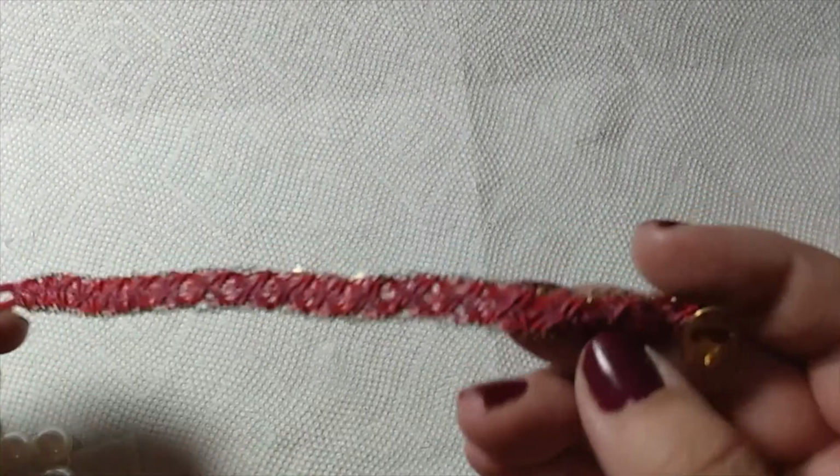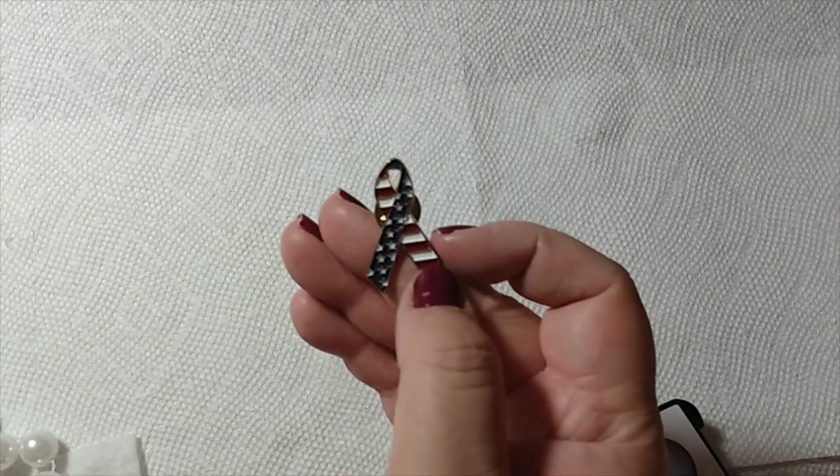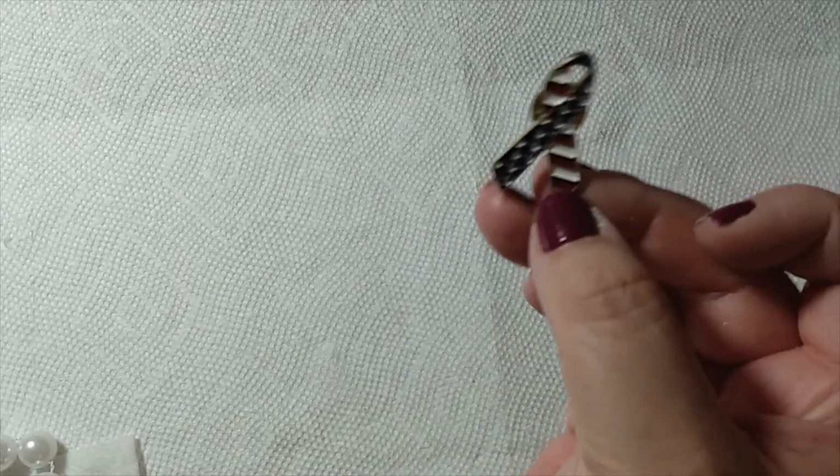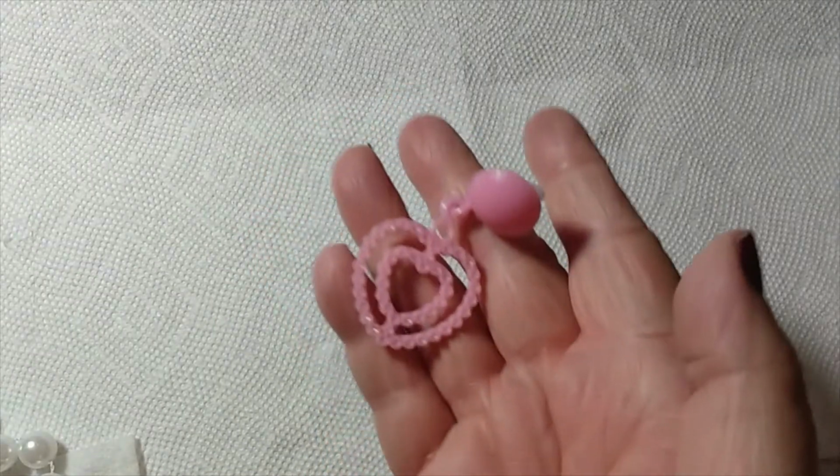Little string bracelet. Kind of broken at the clasp. Stars and Stripes pin. Maybe I'll put that with those veterans things I found the other day. Cheap plastic broken something. Trash.